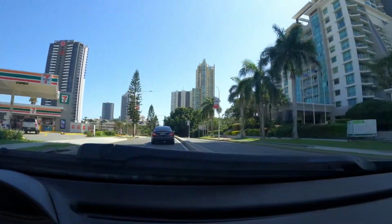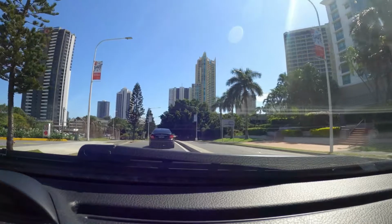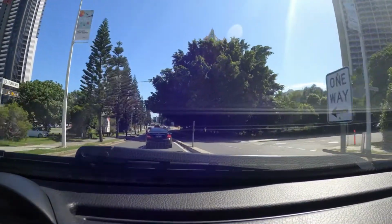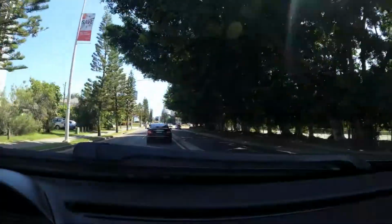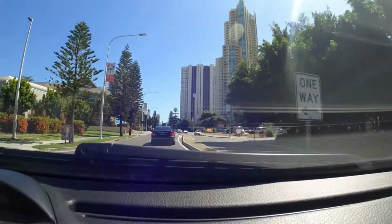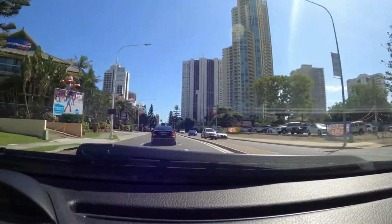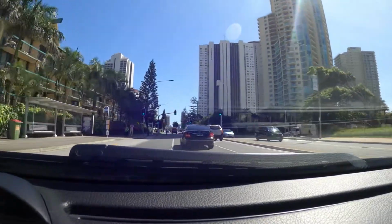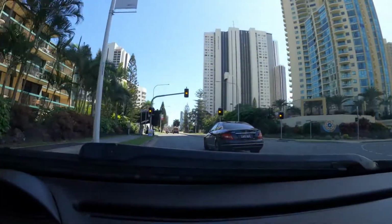So coming up now, you'll just see on the right hand side here, this building just on the right there, is where my wife works. We're still going through Surfers, obviously. Just going to change at the traffic light.